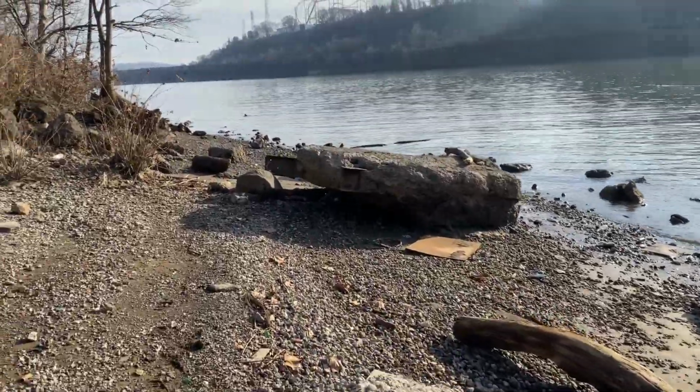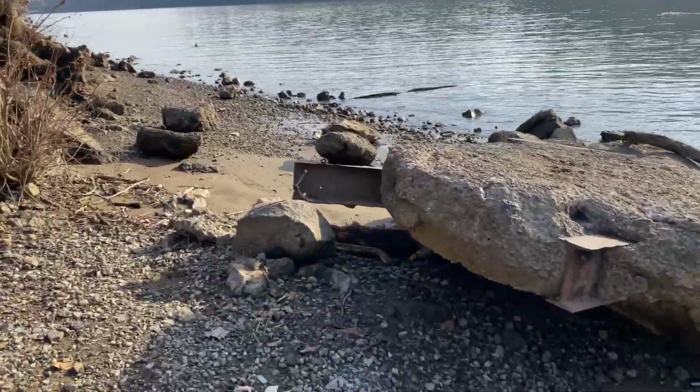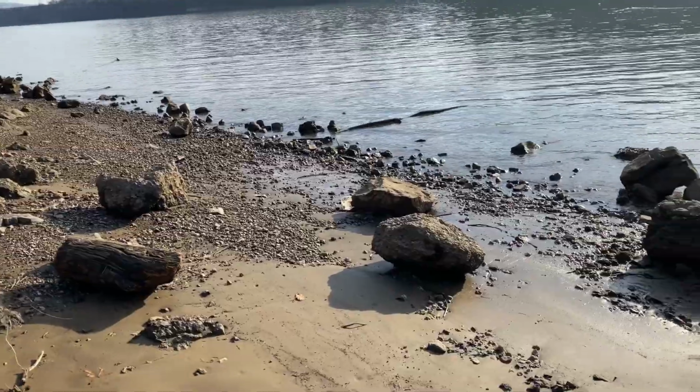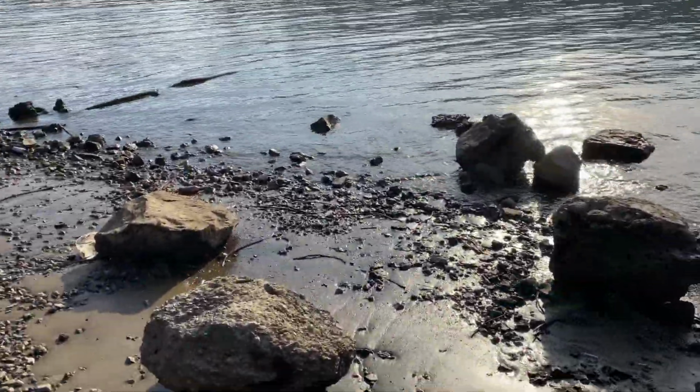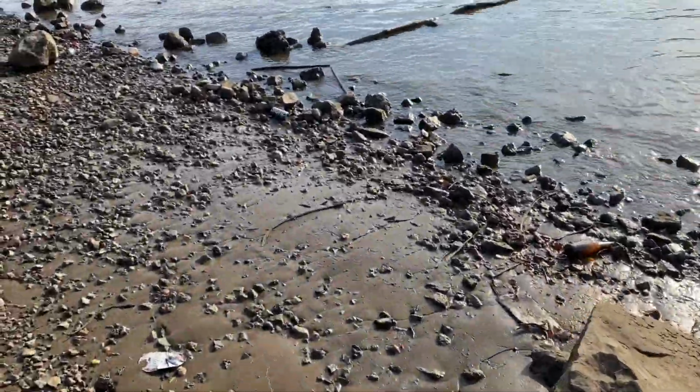I have the quadcopter in my car right now, and I would do it right now, except that there's too much glare up there for this. There's too much glare going on right now.